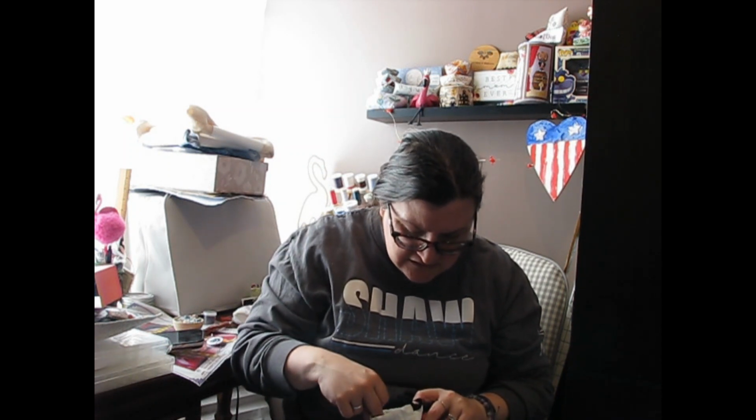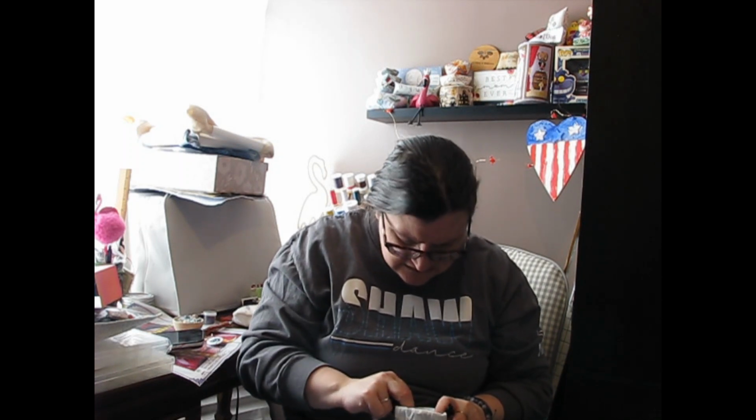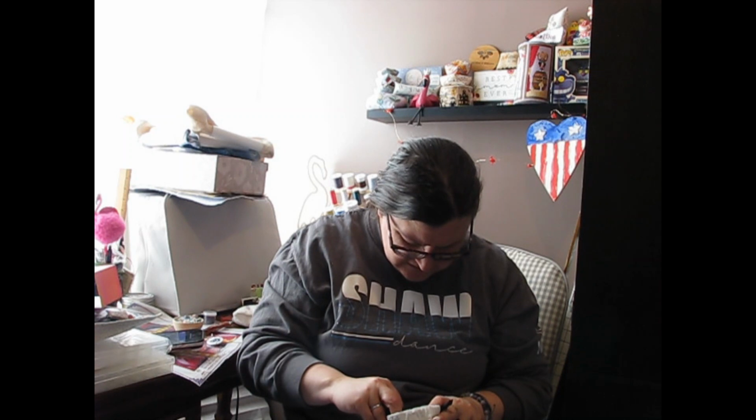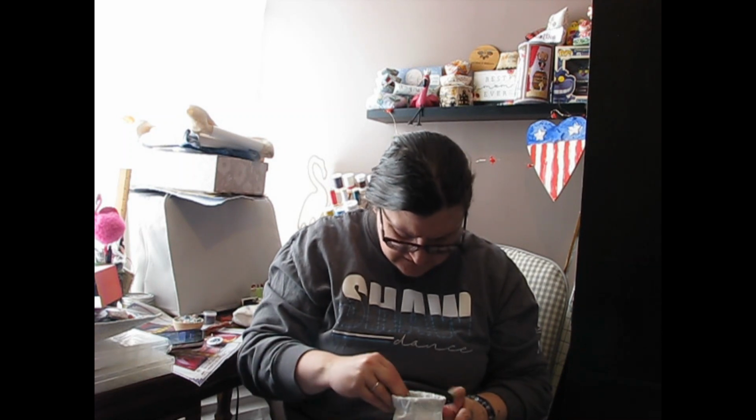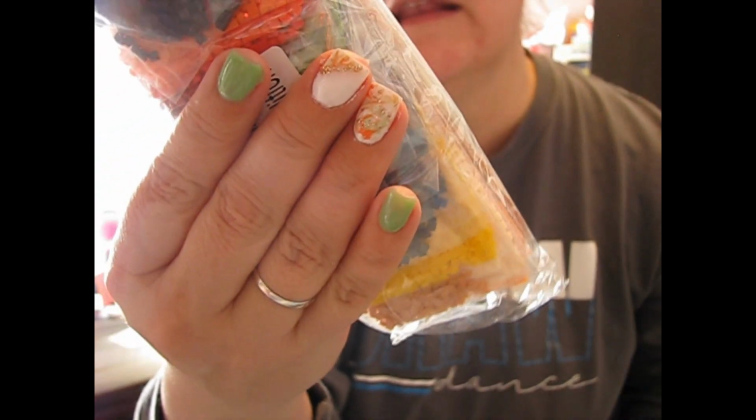Tweezers are in here because they're squares. But yeah, pretty much everything you need to get started. I think there's a multi-placer in here as well, possibly. I can't find it though. And then these are all the squares, square diamonds, and they are in little baggies, but I will decant those into screw top bottles or flip top bottles.